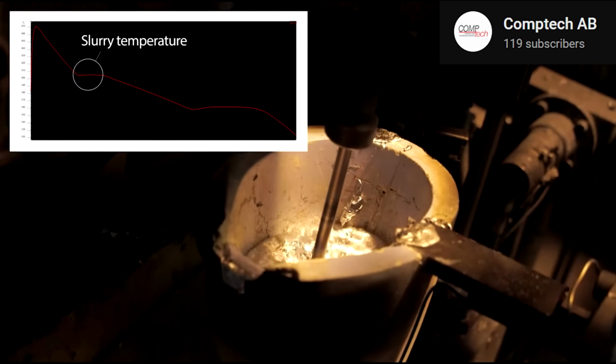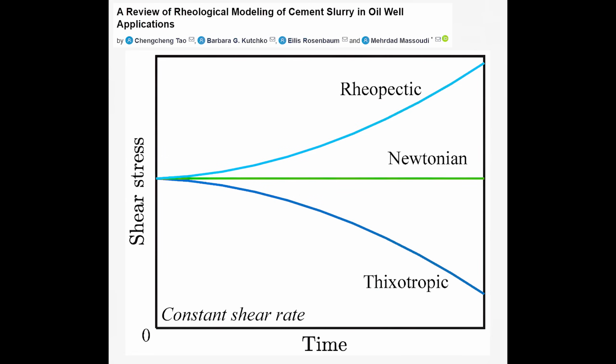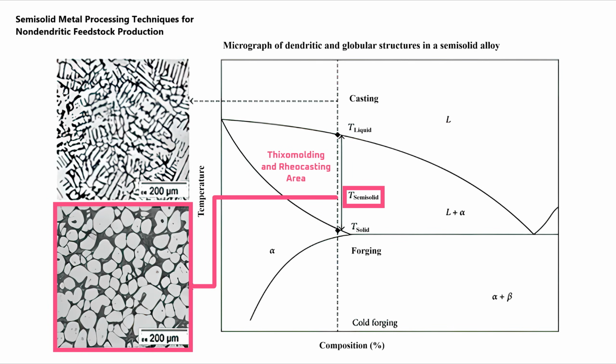Rheocasting is short for rheopectic casting. Rheopectic, in this case, is again just another word for the semi-molten metal used in the casting process. Technically, a rheopectic liquid is different than a thixotropic liquid, but for the purposes of today's video, the characteristics of the two liquids are the same. They're both liquids that contain a suspension of solid particles, or slurries. What differs and what matters is the process involved in casting them.